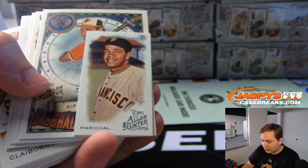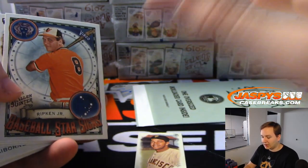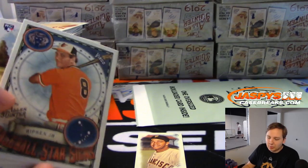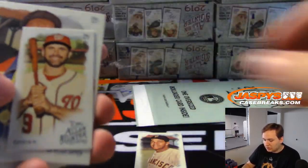I can see that, right? Alright, and then for the minis, what we're going to do is we're just going to put them to the side. And then at the end of the box, we'll go through each mini, see if there's any hand-numbered minis on the back of the card. Those are usually tricky.